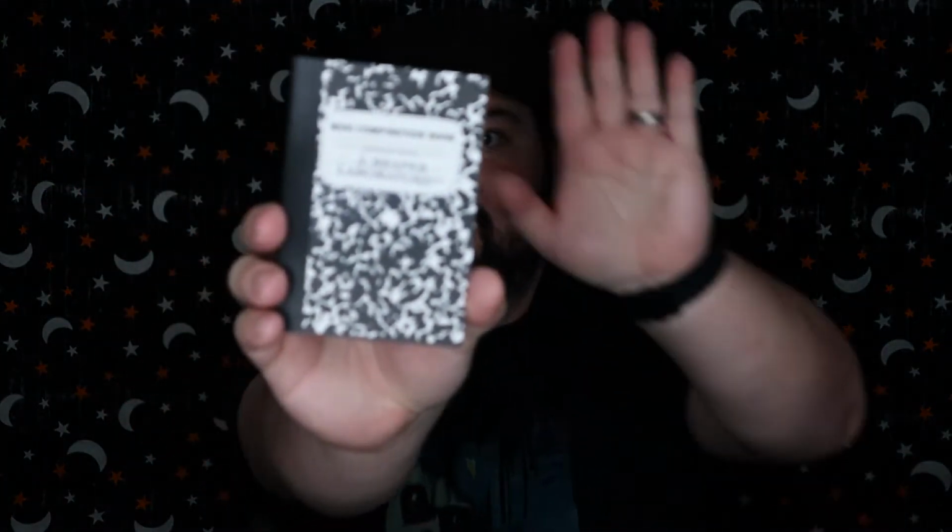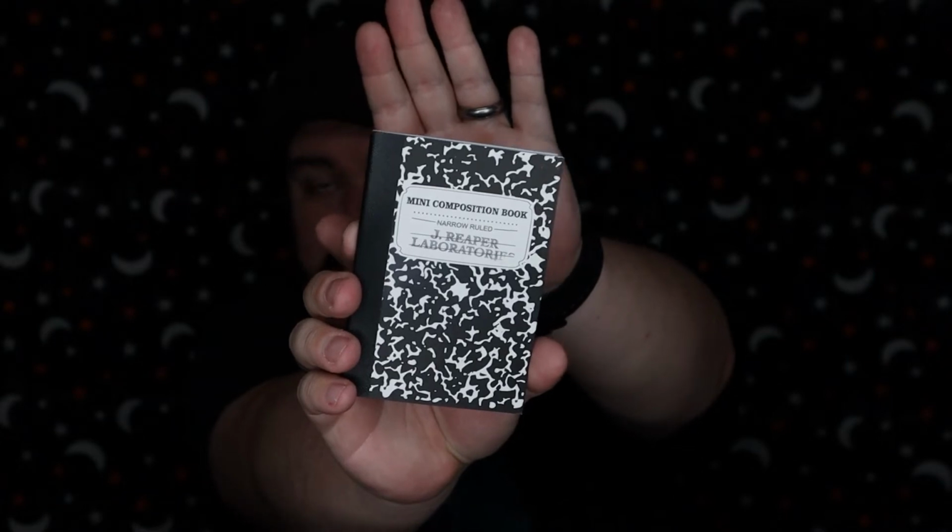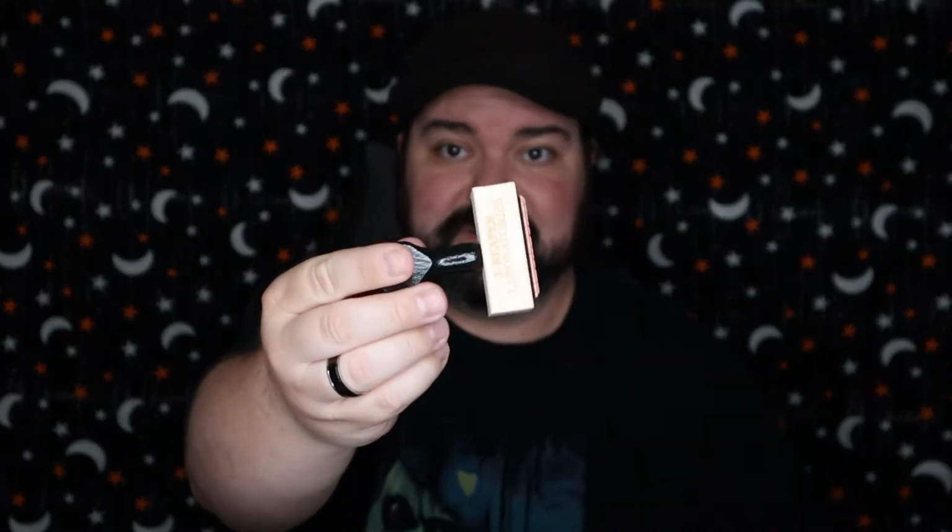Oh, wow, okay. So once inside, you have a mini composition book, J. Reaper Laboratories. Now, if you saw when Spirit started teasing about a week ago some of the stuff that they were counting down towards, the composition book was one of the emojis that they used. And this is something that's been kind of out and about since they started teasing this stuff. All right, the next thing we have here is the J. Reaper Laboratory stamp. So it's an actual rubber stamp, but you can stamp the J. Reaper Laboratories seal.